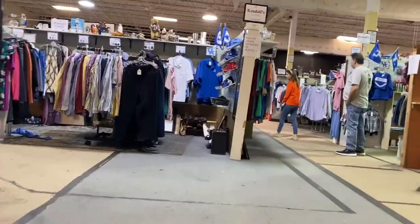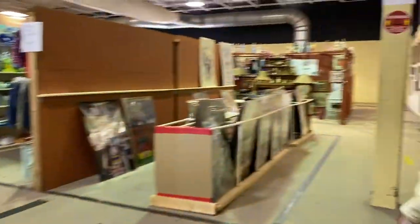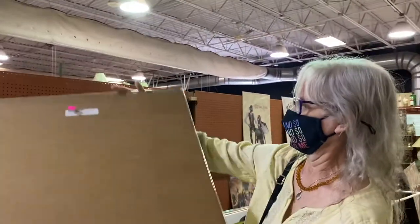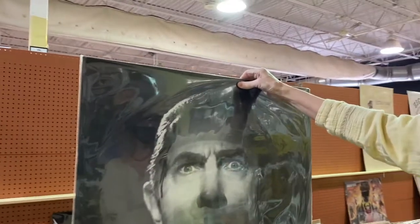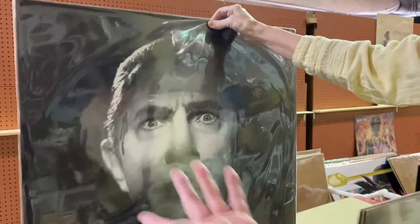Next, we headed up this ramp to another section of the store, and the very first thing my mom noticed was this giant poster of Barnabas Collins from Dark Shadows. She has always loved him. She did not, however, buy this poster because, as she said, he looks like a clown or something. They made him look like a clown.